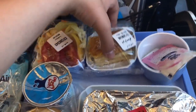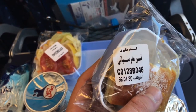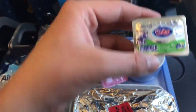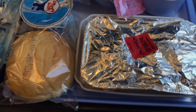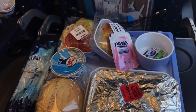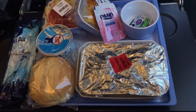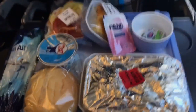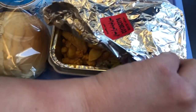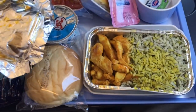Don't know what cake it is. Let me just read it. Let's see what it is. I don't know what it is. I think it's just a cake. This is butter. I'm gonna eat this with this. So there were two options. There was meat with potatoes and carrots and stuff, and I chose green rice with chicken. I don't think the chicken is grilled, I think it's fried or something. So let's open this and see what it looks like. It looks okay. It smells alright. So this is what it looks like. I think it's going to be a nice meal.